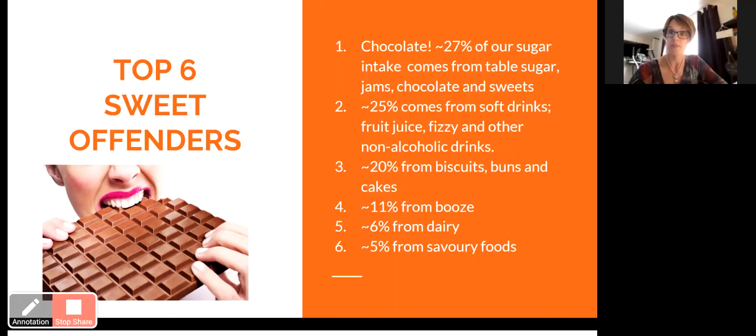So I can't wait until next week to make a concerted effort to start making some healthier choices, to be honest. So when we look across the UK, the top 6 sweet offenders, number one is chocolate, and then we probably get around 25% of our added sugar from soft drinks. So whether that's fizzy, the non-diet versions, it could be fruit juices or smoothies, it could be any other non-alcoholic drink. So soft drinks is a bit of a worry nationally in terms of our sugar intake.